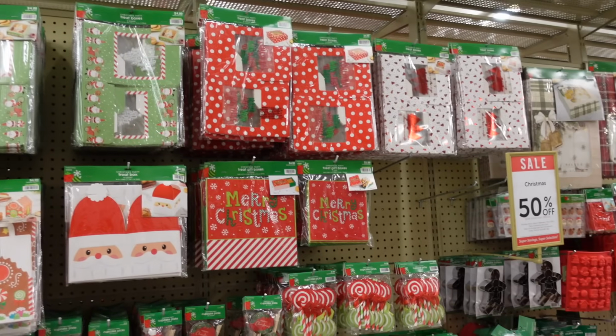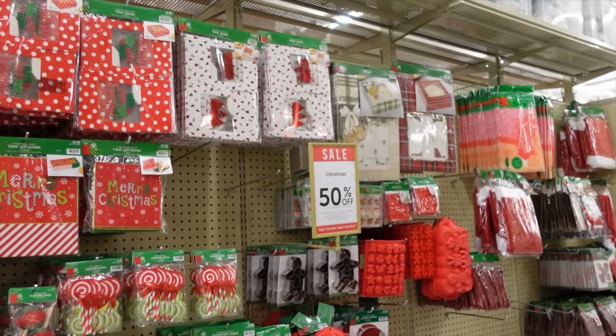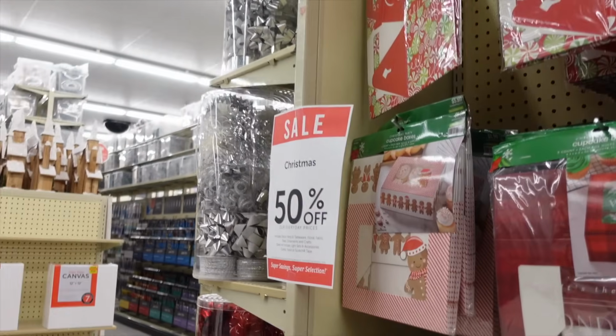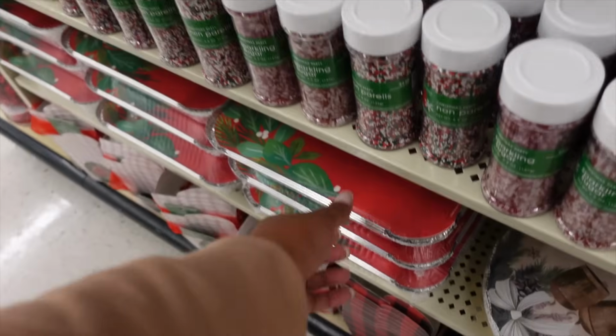They also have them on Amazon, so I want to price compare. This time I'm gonna be baking a bunch of Christmas cookies, and all of my friends are always asking me for cookies. When I give them cookies, I want to give them in a nice box like this with Christmas tissue paper like this as well.